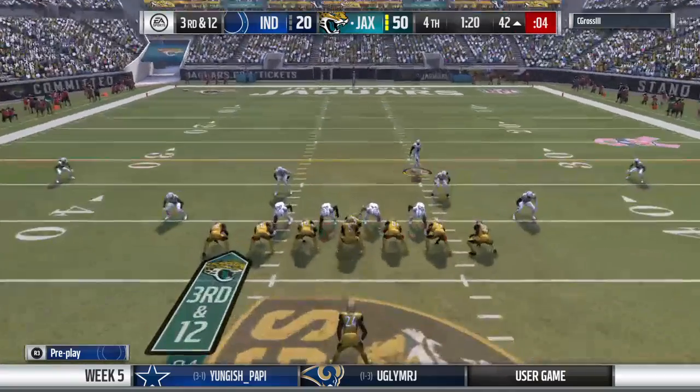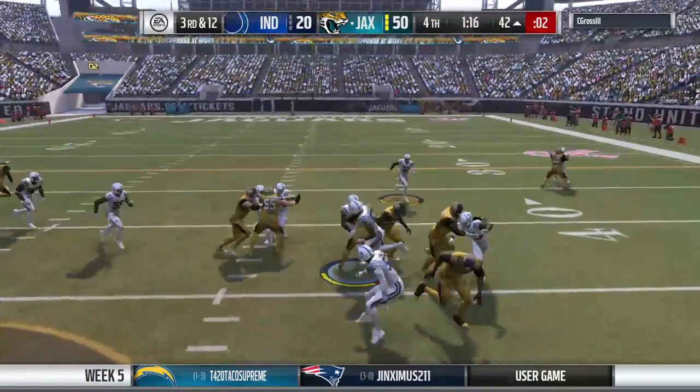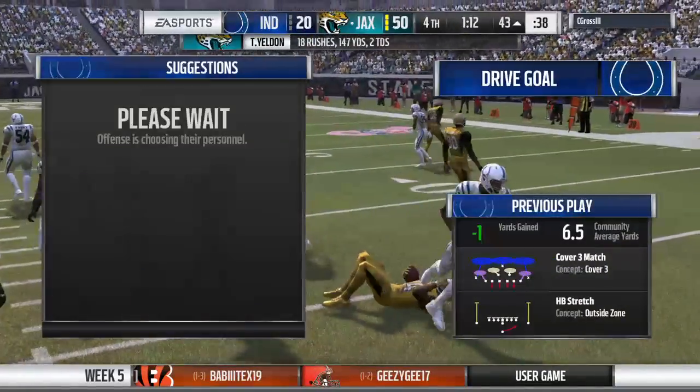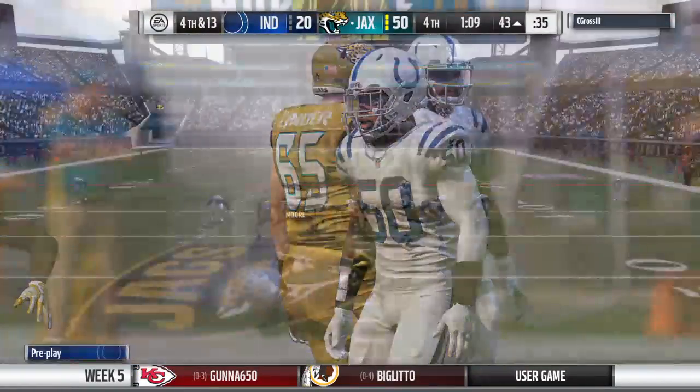Here we go now. Green 39. Green 39. On 3rd down, Yeldon. And they went the wrong way there. Losing yardage back at the 43-yard line. A loss of a yard, and it brings up 4th.